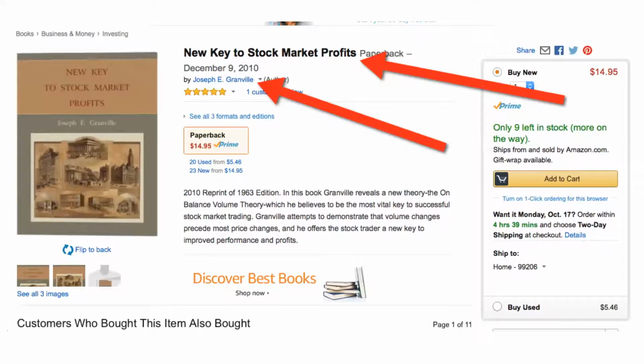So what kind of spurred all this? Well, it's pretty simple. There was a book that came out in 1963. Now, I'm not saying I bought the book in 1963 because I wasn't even alive. I was born in 1973. But many years ago, more than 15 years ago, 16, 17 years ago, I came across this book, New Key to Stock Market Profits. And I will tell you that it is an absolute snoozer. If you ever need to go to sleep at night, just pick up a copy of this book.